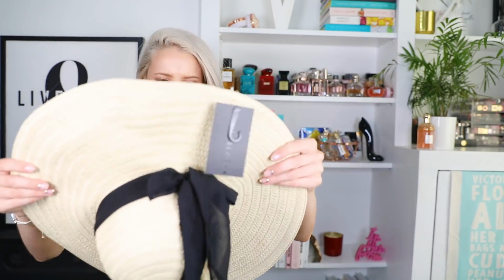The next thing in here that is mightily squished, I just really wanted a sun hat to protect my head. I do already have one in a different colour, but I just fancy getting something a little more new and different. So what size have I got this in? Is this in a small? That does not suit me, does it?